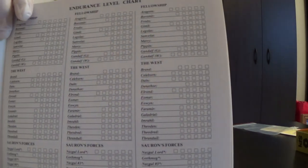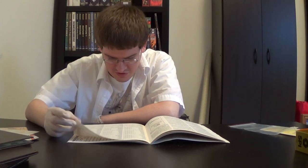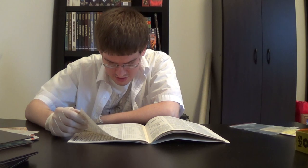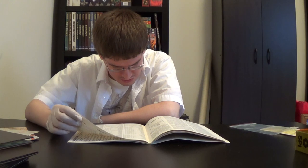Endurance charts. Oh, okay, so it comes with like Yahtzee pages. Look at this, with little boxes for you to check off. What do we got here? The Fellowship, the West, Sauron's forces, the servants of Sauron, Saruman's forces, and the variable loyalty of Gollum. Well, that's something specific to keep. So I guess you would make copies of this, because there's like six of the same thing here, where it shows their endurance points.